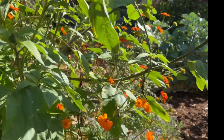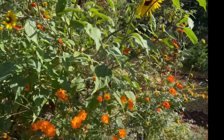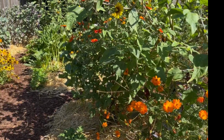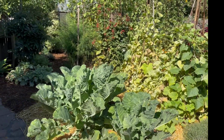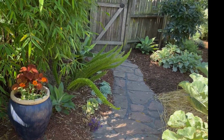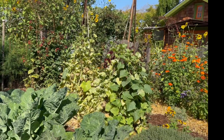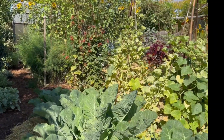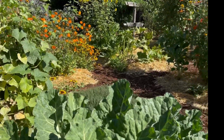So I like to have a lot of flowers. I used to be really into just as many vegetables as I could. But over time, I realized how much joy I get from watching the pollinators and the birds do their thing. And I think it really keeps the plants healthier because there's a balance going on between the good insects and the bad insects, for lack of a better way of describing it. But the beneficial insects really like the garden, and they help keep everything in control.